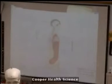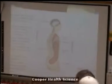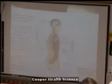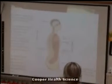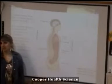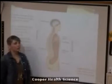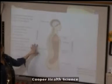Okay. On the right-hand side of that page, you can see the body cavities. So let's look at those real quick. Just a few that I want you guys to know. Okay, we know dorsal means what? Back. So dorsal is that back cavity, the very last one.